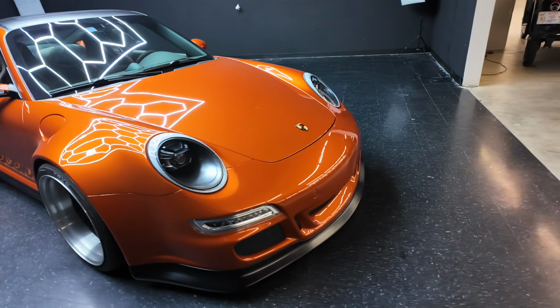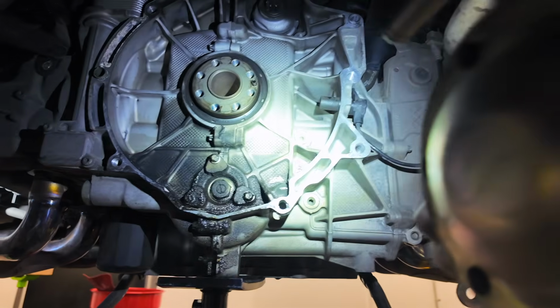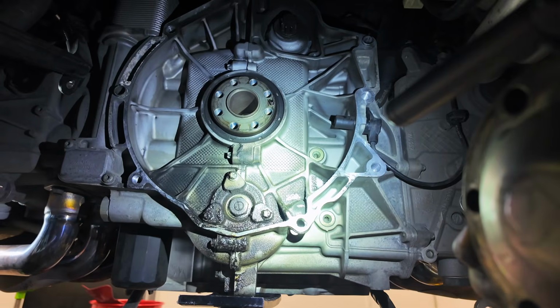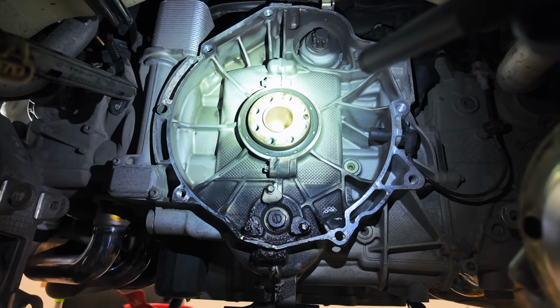And while it was here with us, we got to know it a little better, like Alyssa learning what it really means to be indecent. I'm gonna become an outlaw. I've decided. And me being reminded once again that when a 911 leaks, it's not a problem, it's a lifestyle. But it will oftentimes be misdiagnosed as a rear main seal.